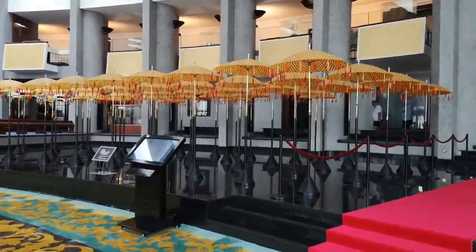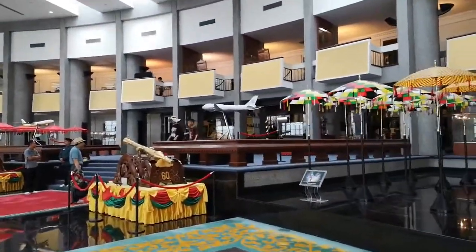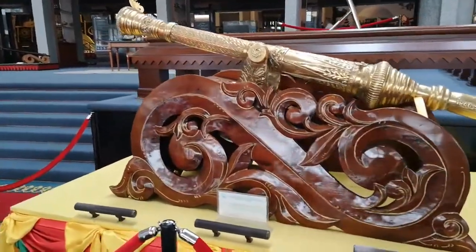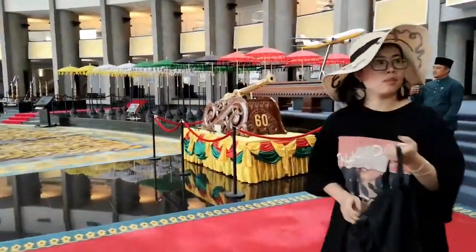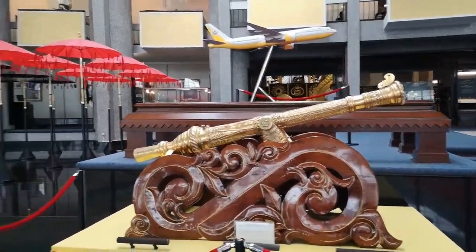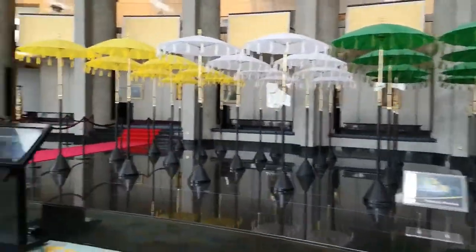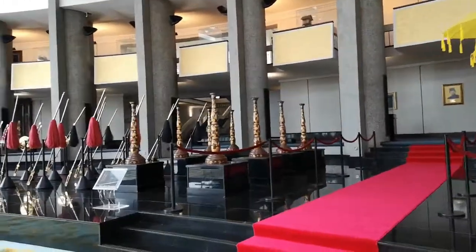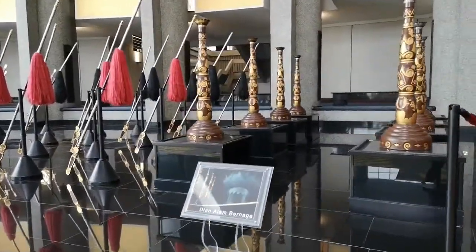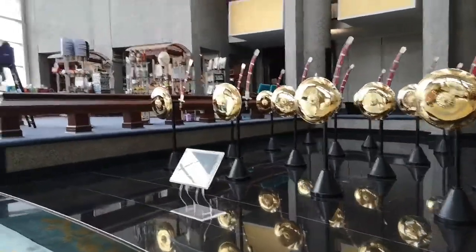And that one is an umbrella, Payong Kawan. They also have this miniature airplane, I don't know what that is. And they have this, and this one. And more umbrellas. Payong Warna. Probably each color of the umbrella has a meaning. So there are different colors of umbrellas here. And I don't know what this is for. Tombak Benderangan and Padang Dan Perisai.